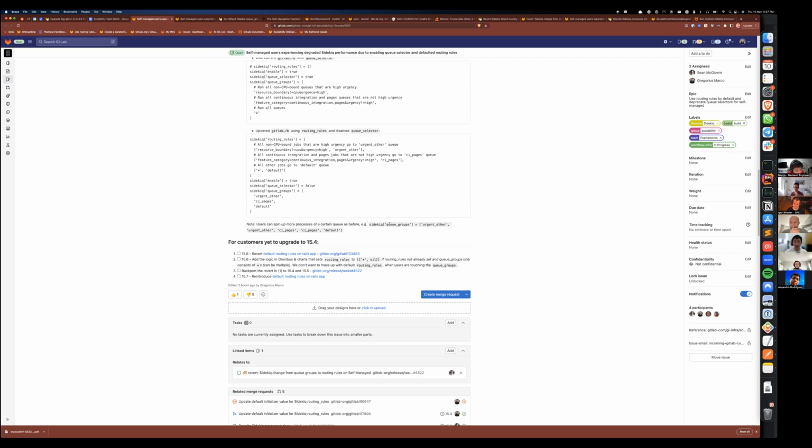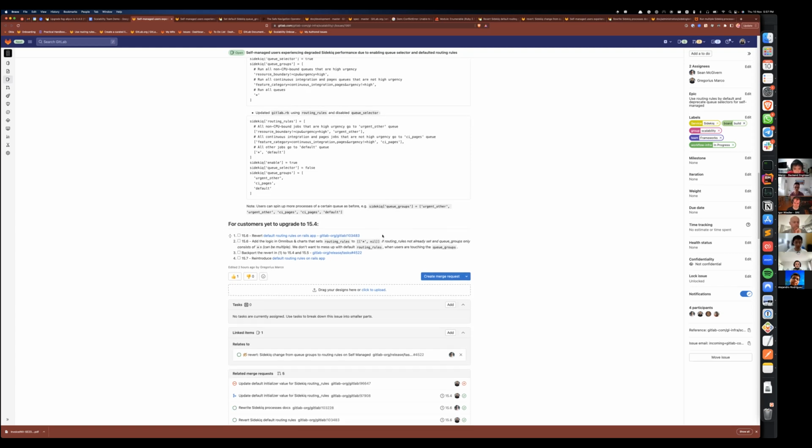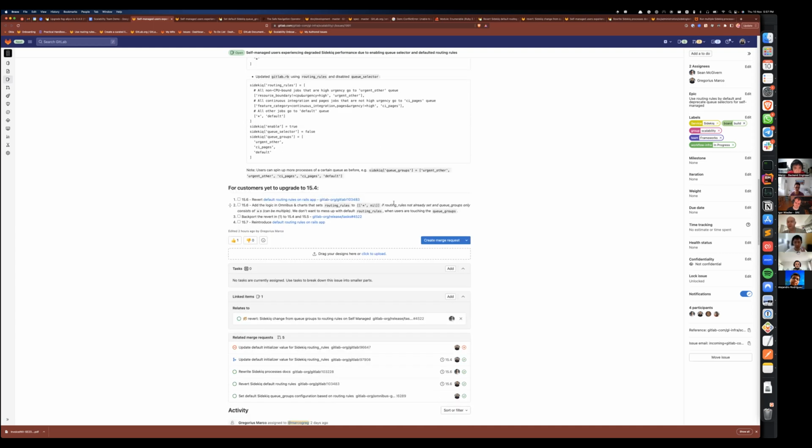We would still need to first officially deprecate in the documentation. So we would still expect customers to use the queue selectors before any major release. Yeah, that's what I would expect. I don't think, from our discussion with Sean, that the queue selector would be removed anytime soon. Okay, makes sense.